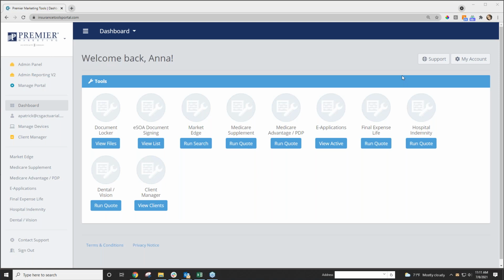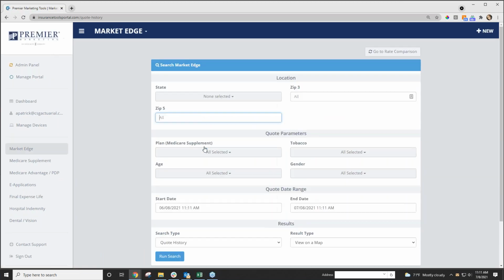So one of those is Market Edge. And Market Edge is a very robust tool that really allows you to pinpoint areas of opportunity. Within Market Edge, so when you sign into your tool, just click on Run Search after Market Edge like I just did. And on this initial page, there are two different ways in which you can run searches on here.